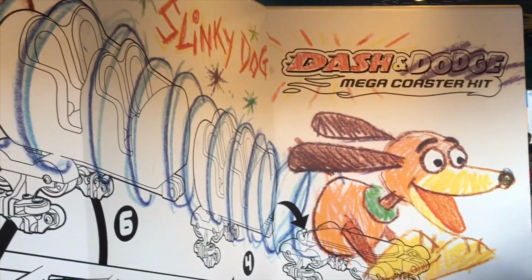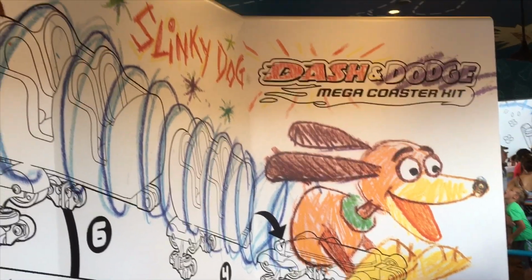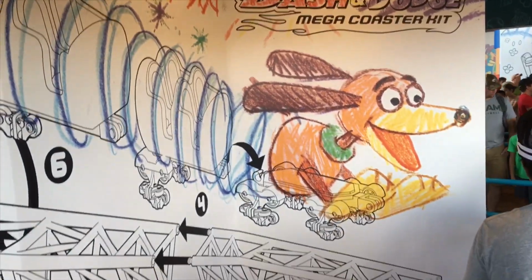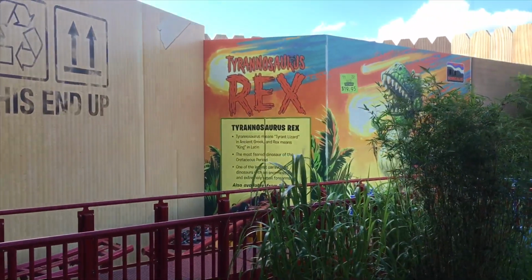Idea of how to do this coaster thing by making Slinky Dog a roller coaster. So that's how Slinky Dog Dash was born. Pretty clever, Andy. Pretty clever. Here's another cool little Easter egg. That's the barn for the coaster.